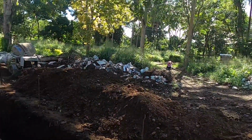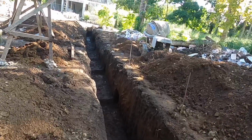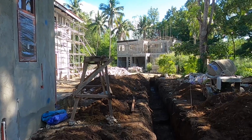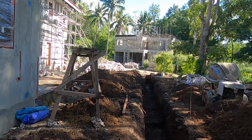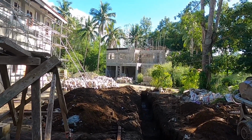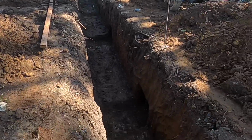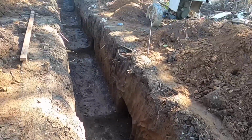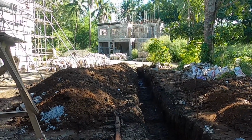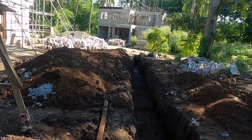They're having a hard time right now finding a carpenter. Finding a finished carpenter to help with a lot of the door frames and work that needs to be done here, because the other carpenter left the job. And you can see here, man, it's a big trench.